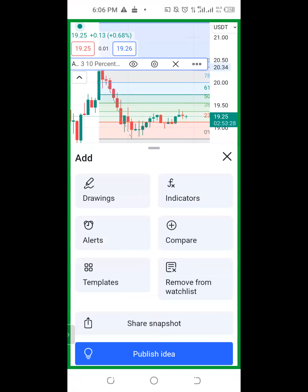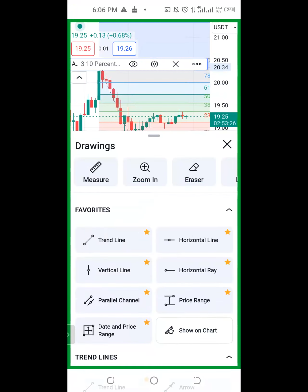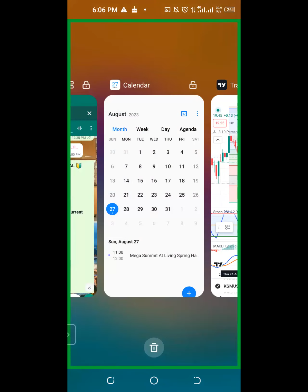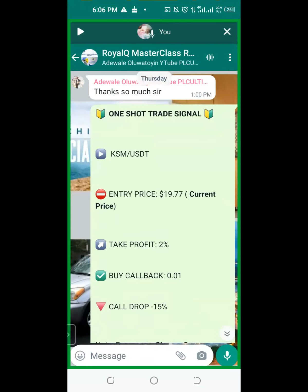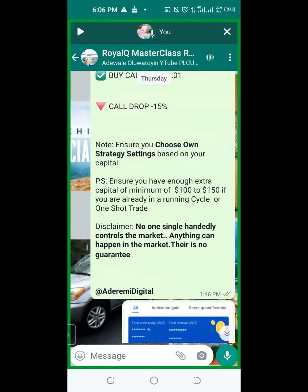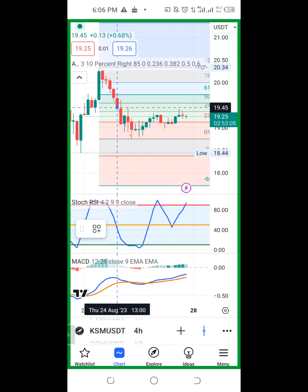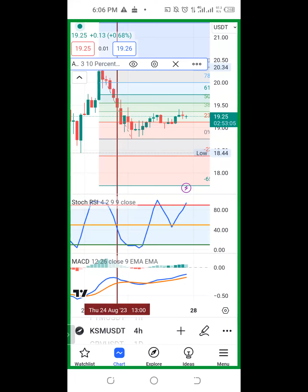So let me just do my drawing. The vertical line was on the 24th. It was in the afternoon. Okay, so I think I'm correct. That's the candle, so that's where it started. And at least it has been doing some good movements.